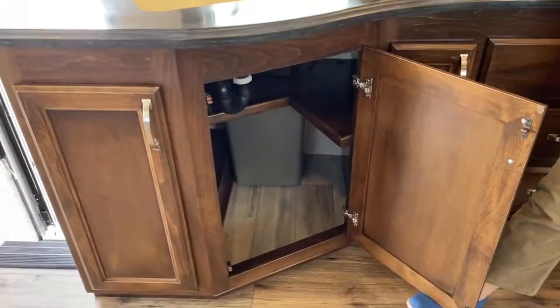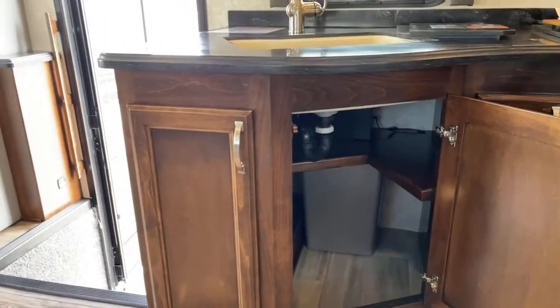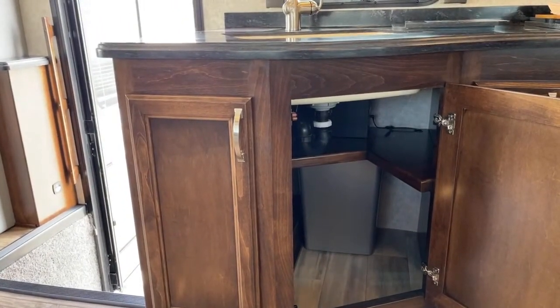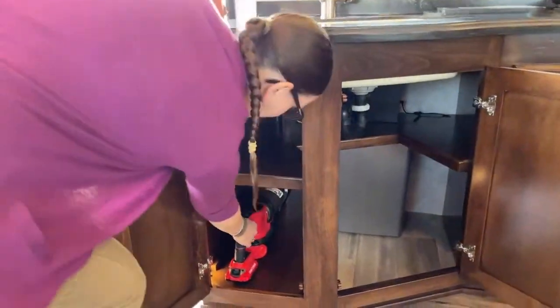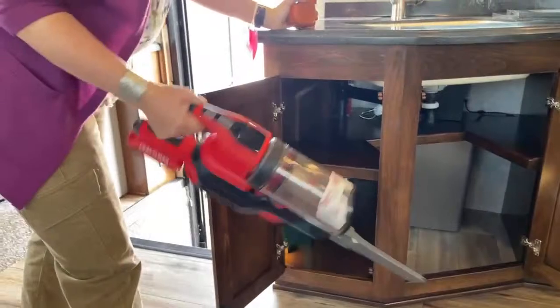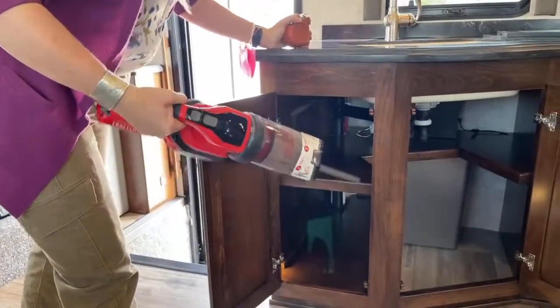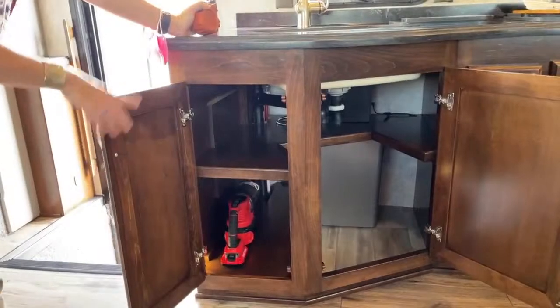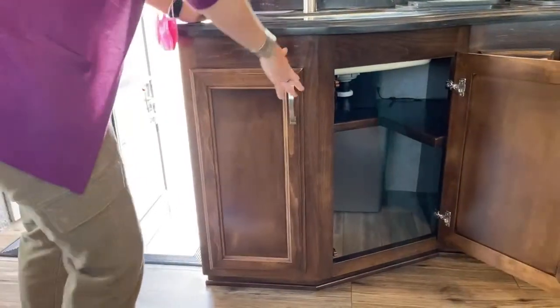The trash can is missing. That's interesting. Oh, it's all the way back there. Okay, that's a good point. So this little spot here has a lot of additional storage, and I did put, this is an awesome vacuum cleaner. This is my vacuum. I use it before my videos, but I wanted to show you, we don't have central vac, but that's a great place for a little vacuum cleaner in your RV.